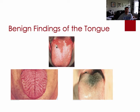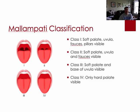So we've looked at these benign findings of the tongue before. You can see this geographic tongue where it looks like there's a map drawn on it. This is the fissured tongue. This is the hairy tongue, black hairy tongue, which is just from these elongated papillae on the tongue. All benign findings.